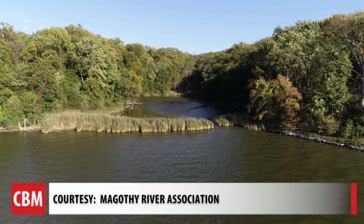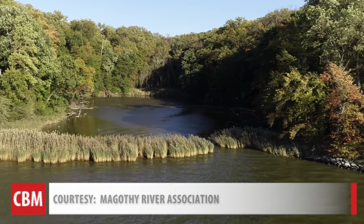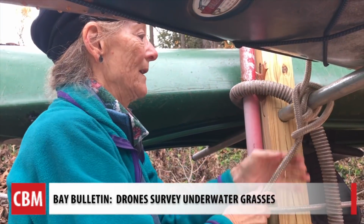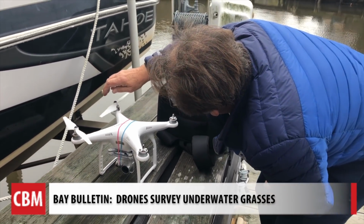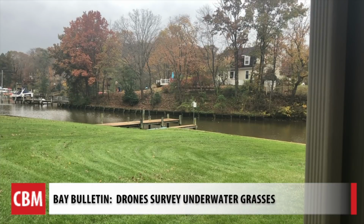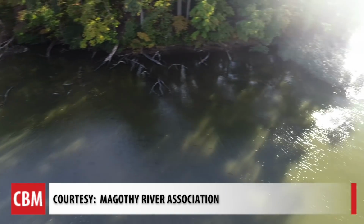Up and away with a drone's view of the Magothy River. This is a really good sign for the Magothy. Volunteers with the Magothy River Association are using their own equipment and time to measure underwater grasses in the river that runs through Anne Arundel County and connects with the bay.